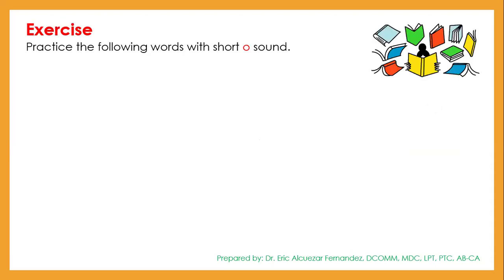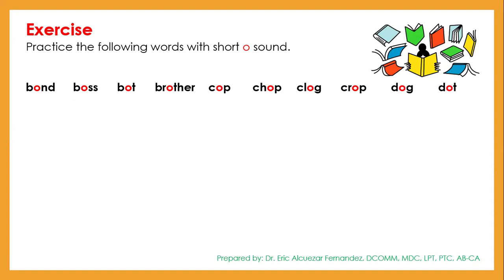Okay, now let's have more words here. Bond, boss, bot, brother, cop, chop, top, clog, crop, dog, dot. Okay. All right. Next, drop, top, flop, got, hot, hop, job, mop.